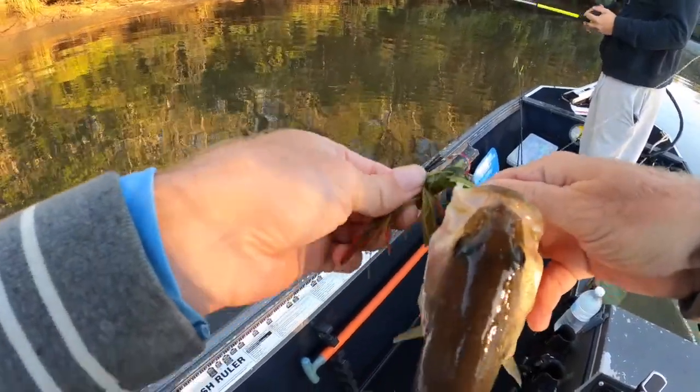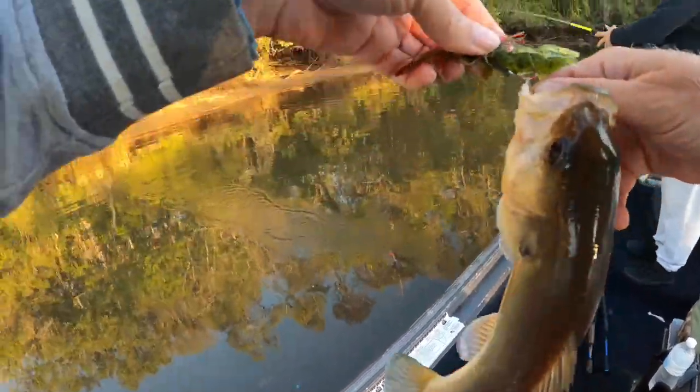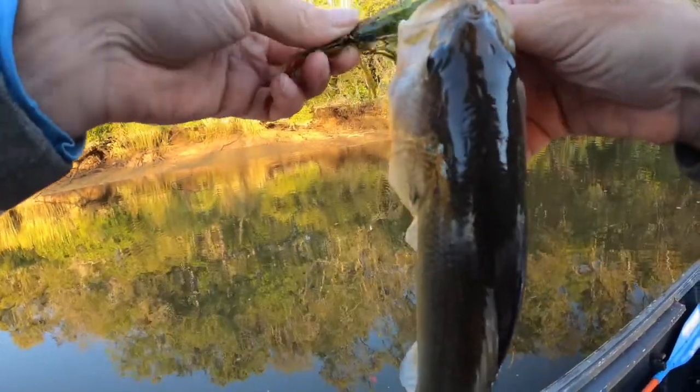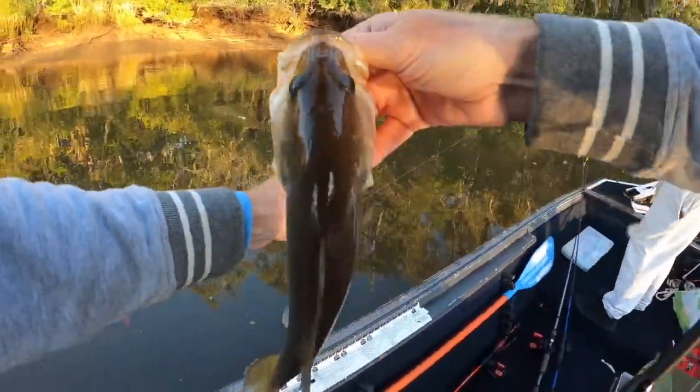Off the jig too. Right. Oh, I just had one. That's nuts, dude. Like, he was literally hooked by this little piece of skin. That's insane, dude. Right there. You guys have to come in. That blows my mind there, buddy.